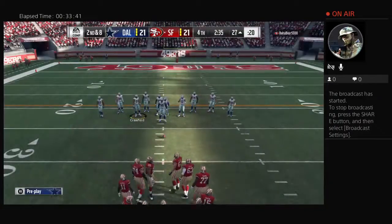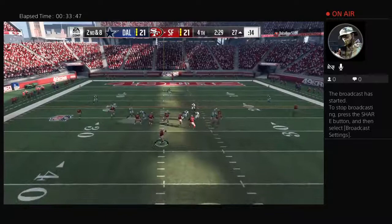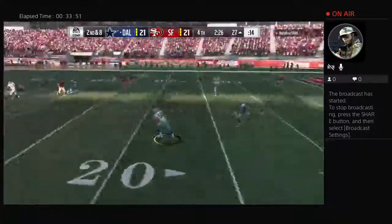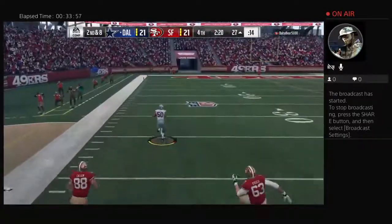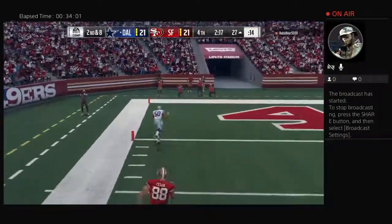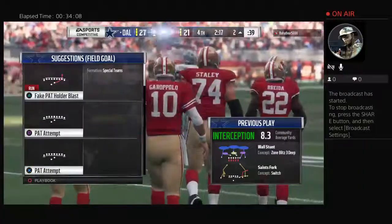And at this stage in the game, every play is magnified here as we get down to the nitty-gritty. Garoppolo to throw on second down. And this is going to be intercepted. Picked off by the linebacker, Sean Lee. The 40. He's at the 30. 10. 5. And he takes this one back into the end zone. And the Cowboy defense has a touchdown.